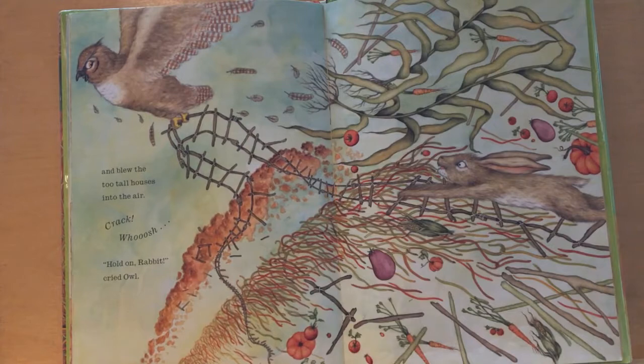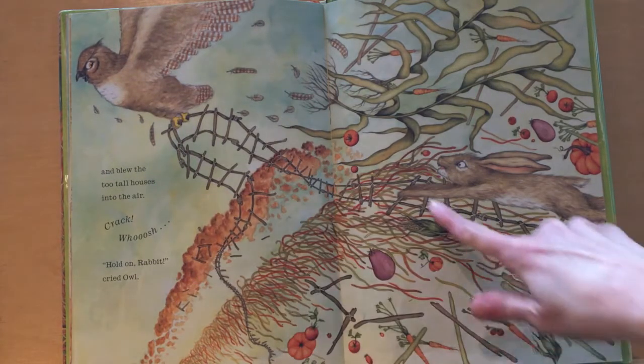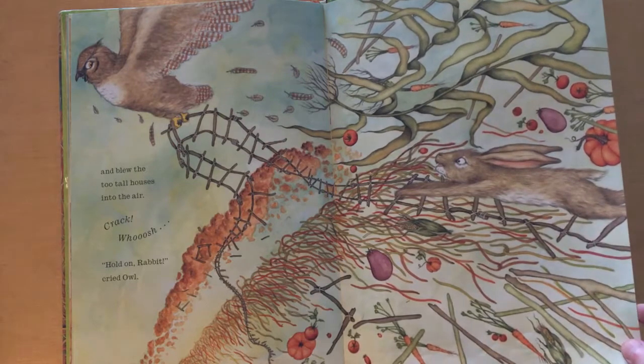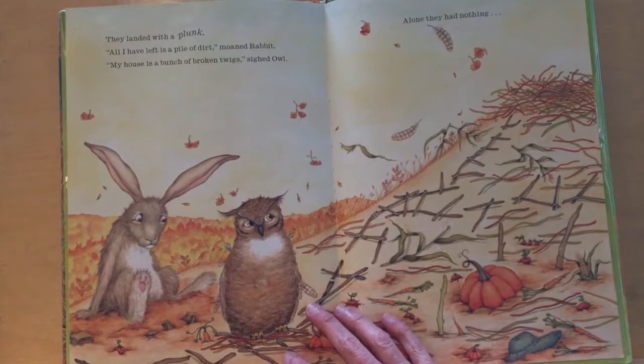The wind blew two tall houses into the air. Crack! Whoosh! Hold on, Rabbit, cried Owl. Look, he's just barely hanging on to that ladder, and so is Rabbit, hanging on tight. Their houses are blowing away. Do you think they're going to be okay? Do you think they'll land back on Earth? Oh, they did.